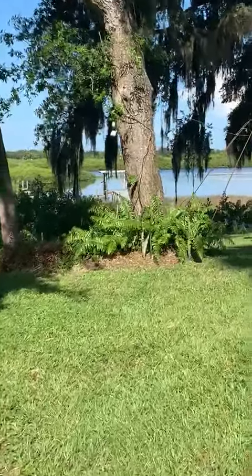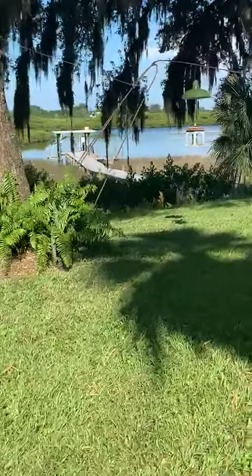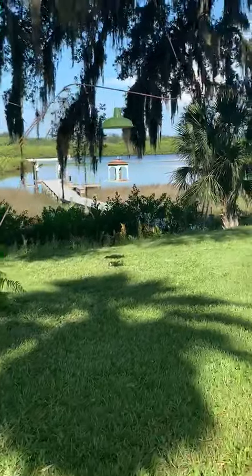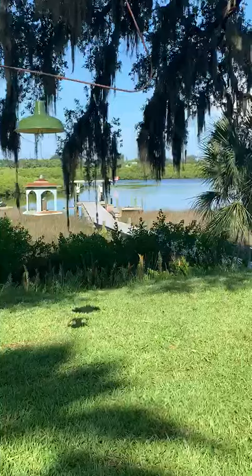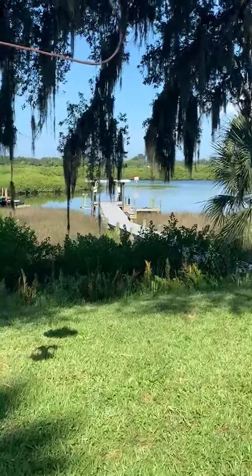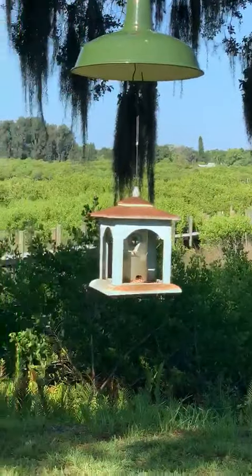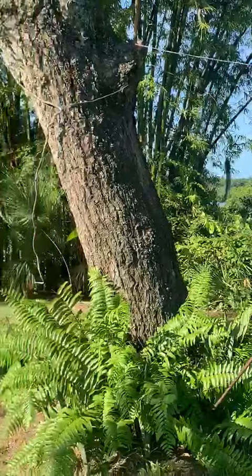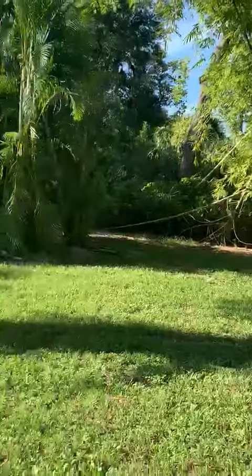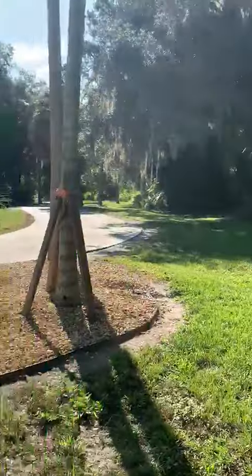And this will just take you around to the back side of the house and take a look at the dock. And I'll just spin you around. And here's a different view of the property.